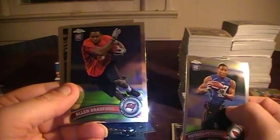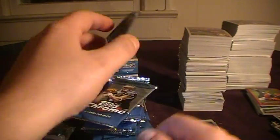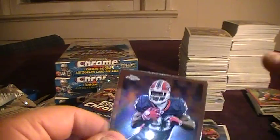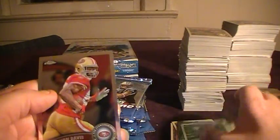Patrick Peterson, Alan Bradford, Roethlisberger, and Hines Ward are the base cards. I know Blowout Cards is selling these cases at over $700 right now. I got this case for $710, and the guy might give me one more case, which would be nice. Anthony Allen, rookie. Luke Stocker, a refractor. Eli Manning, base, and a CJ Spiller, base. Delone Carter, rookie. Torrey Smith, rookie. Ryan Williams, Bowman Chrome. And a Vernon Davis base card.